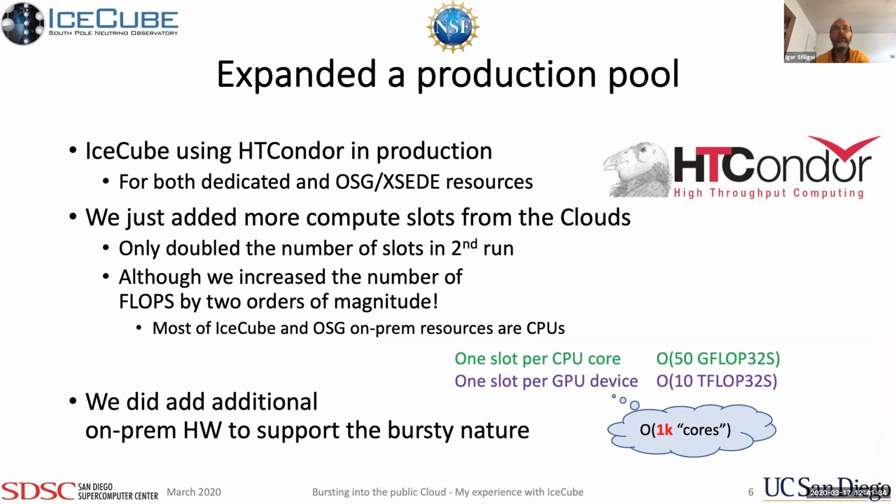IceCube is already using HTCondor in production, both for dedicated OSG and XSEDE resources. So all we needed to do was attach these cloud resources to this pool. To a certain degree, it was not a big deal because we really only doubled the number of slots that they have for the second run. But the amount of compute increased by 2 orders of magnitude.